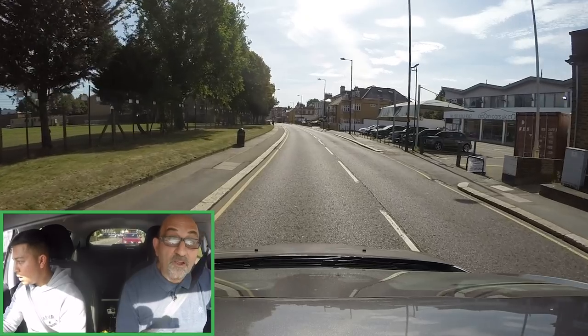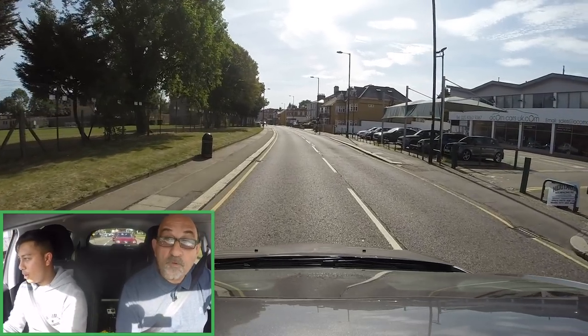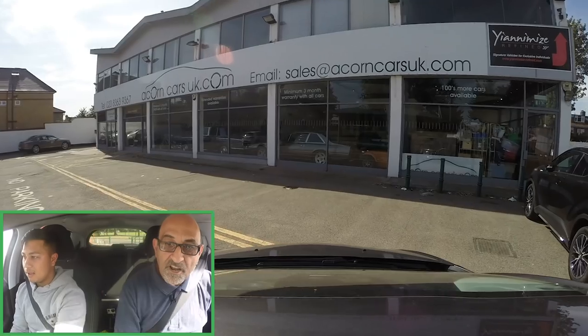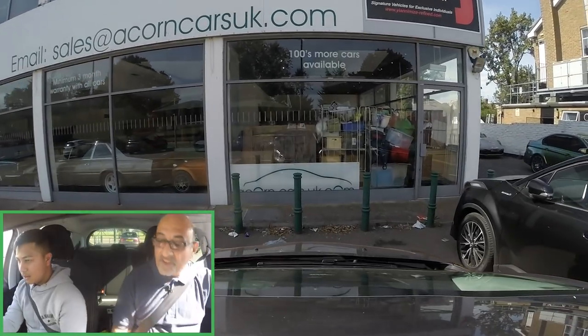Slowly, no gas. Just no gas. That's enough, you see? That's it. Correct it. No gas. Gently brake, clutch down. See, again, very late. All right, handbrake. Apply your handbrake. Select neutral.